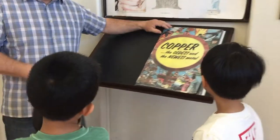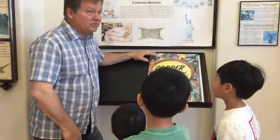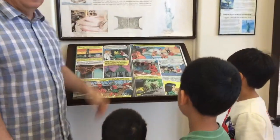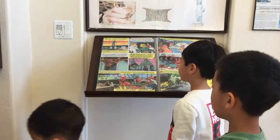You know something? I thought kids were going to like this copper comic book. But guess what I found out? I was wrong. Adults like this copper comic book much better than kids. I guess it's dated. I'm going to have to get it refreshed.